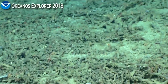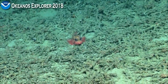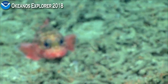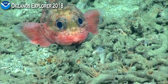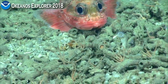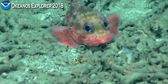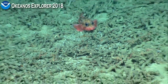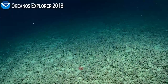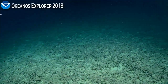Let's get this other guy. Go ahead in. Are there black belly rosefish? Yeah, it's coming out. They are a type of rockfish in the Sebastidae family. They are sit and wait predators.